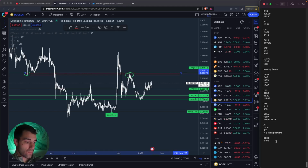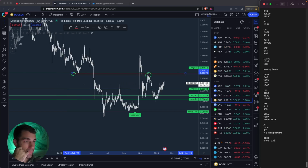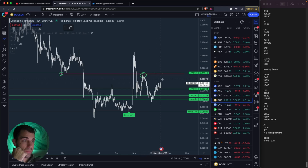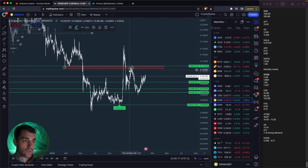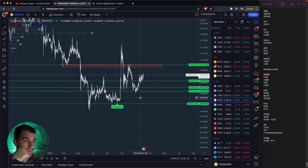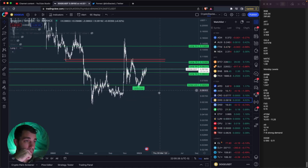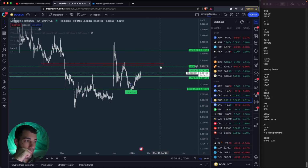10.6 to basically 0.11. I like that resistance zone a lot for a potential short. And then, of course, if we just break through it and make support on top of it, we're probably going higher. But I personally think Dogecoin is fairly overvalued. And if Elon continues to ignore it to focus on Twitter, it could move down again, 10.4 even.